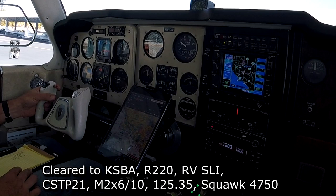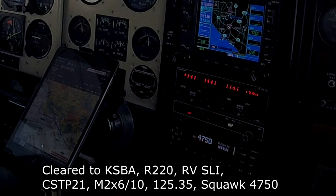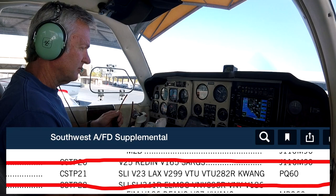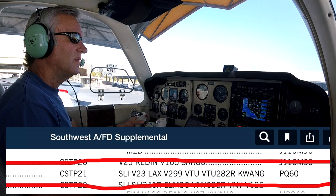The 4 Golf November readback is correct, Echo's current, and I am assuming you're familiar with the coast Papa 21 routing, is that correct, sir? Yeah, I'm familiar. I have it on board, and I have Echo, 4 Golf November. 4 Golf November, roger. What's your parking? West side, 4 Golf November. 4 Golf November, ground for taxi. Have a good flight, sir. We'll see you. 4 Golf November.